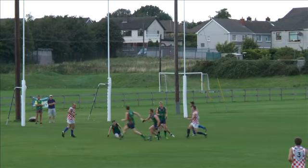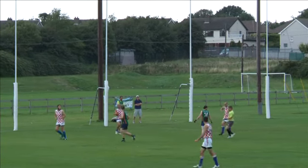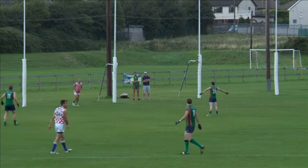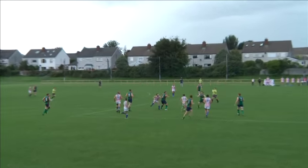Sent in high and long. Well countered by the Croats. Defending has been quite resolute. The score here at half-time was 3-7 to a goal. So we had 25 for Ireland, plays 6 for Croatia.